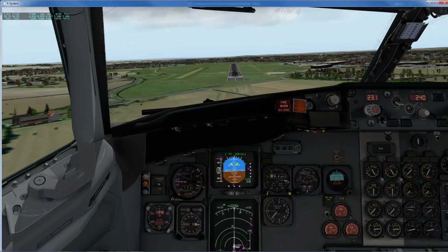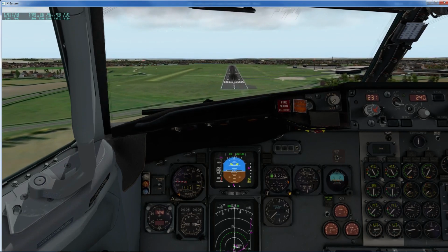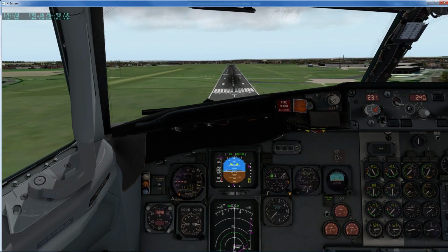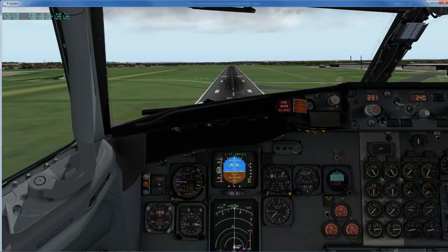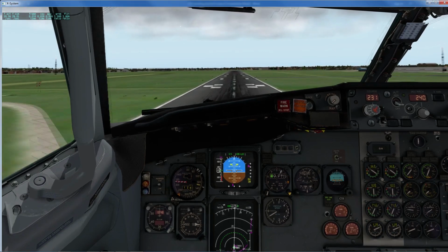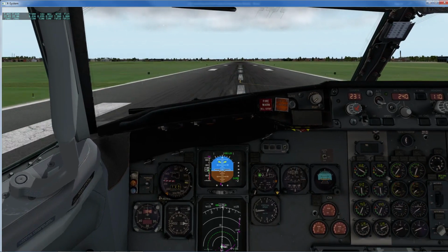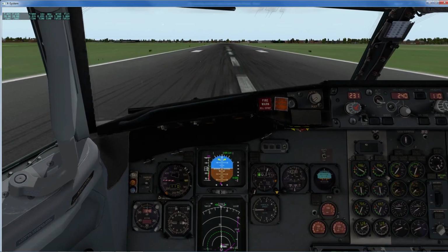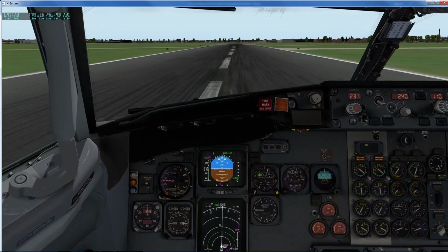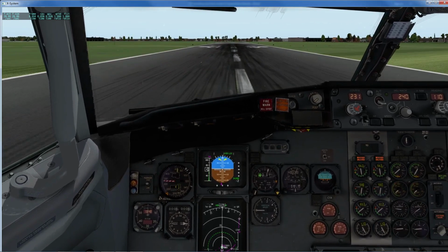Just trying to make sure we get it nicely on the centre line. What I don't want to do is dip a wing, because we've got fairly low pods. Very easy to scrape a pod on one of these things. You'll see videos of it all over the place on YouTube. Should be 50 over the threshold. Taking the power off too early. Get the reversers. We'll bring it to a halt.